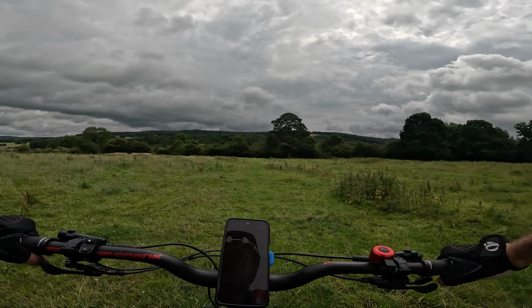Okay, today's route is going to be Route 7 from the Peak District and the Derbyshire Dales, Chatsworth West, and it's around 15.1 miles.